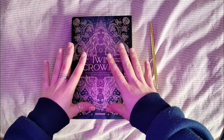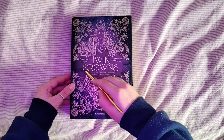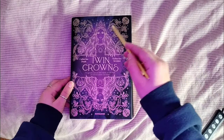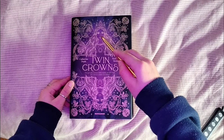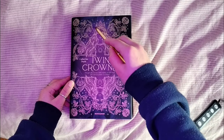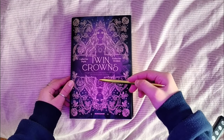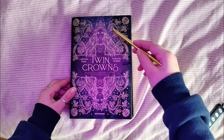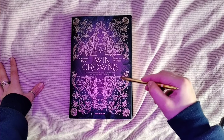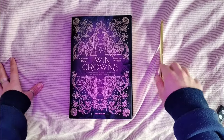Next one is a book called Twin Crowns. We have two beautiful girl faces with long flowy hair and a crown. There is another one here. One has a sun and one has a moon. And then there is a beautiful, very stunning decoration of flowers and plants and leaves. So beautiful.